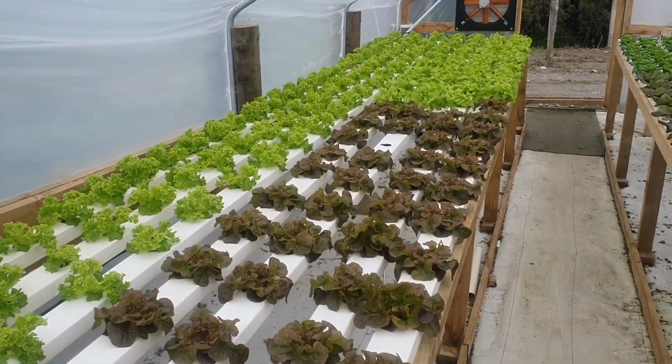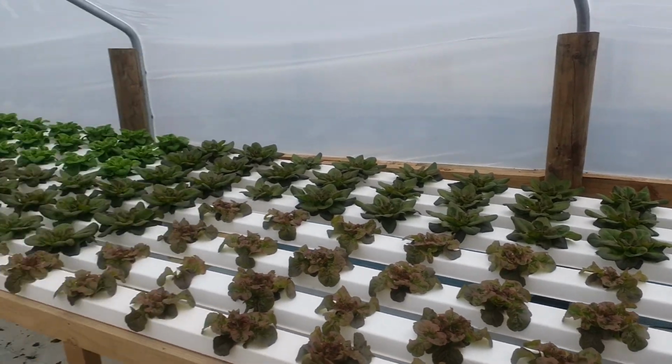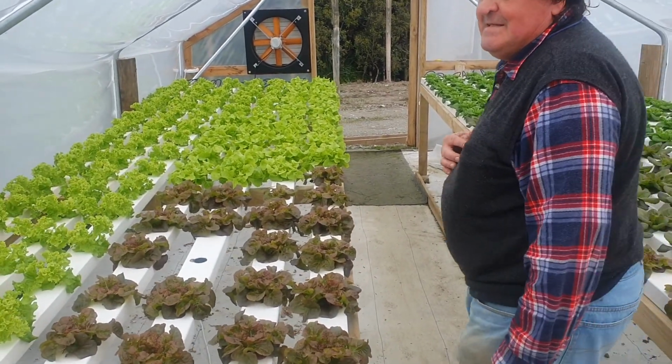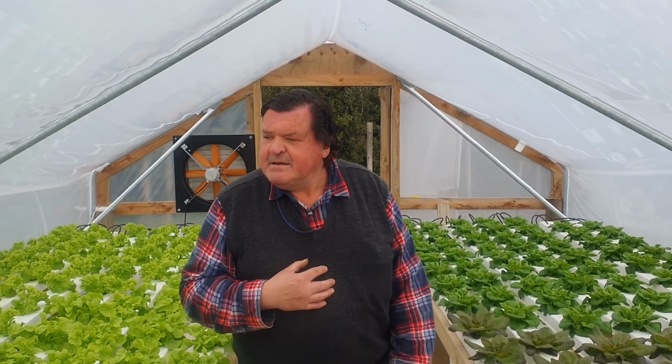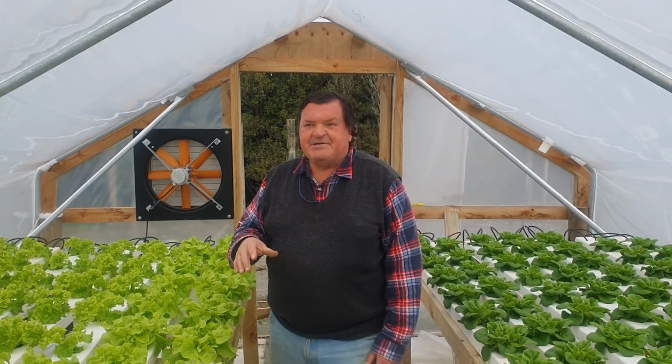This is unbelievable, Mertz. Look, as I said, it's not a hobby. Goodness me. And we've got another 2 of these large tunnel houses on the way that'll be built this year. So that'll bring us up to probably about 20,000 lettuce plants growing at any one time.